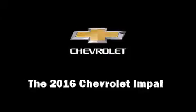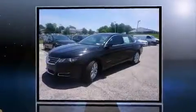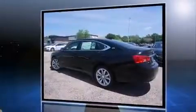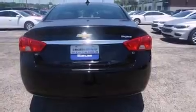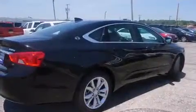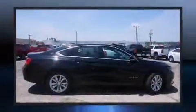The 2016 Chevrolet Impala. A 3.6-liter V6 engine pairs with a sophisticated 6-speed automatic transmission, providing a smooth and predictable driving experience. A wealth of standard features mean that you no longer have to sacrifice, like power windows, mirrors, and seats, delay-off headlights, front and rear reading lights, adjustable headrests in all seating positions, a built-in garage door transmitter, turn signal indicator mirrors, and more.